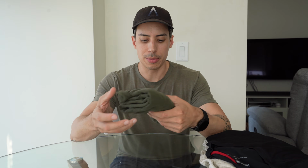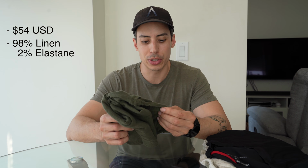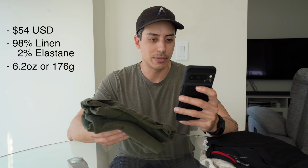It looks like a regular t-shirt. It's got a nice open weave. It's incredibly comfortable. It's soft. It's fairly packable. I mean, that's pretty small. It's not as small as some of the polyester shirts, but those are always going to pack smaller. It is about $54 US or 50 euros if you're buying this in Europe. 98% linen, so it's actually not 100%, and 2% elastane. So it's got a little bit of stretch in there. The Breezy linen shirt comes in at 6.2 ounces or 176 grams.